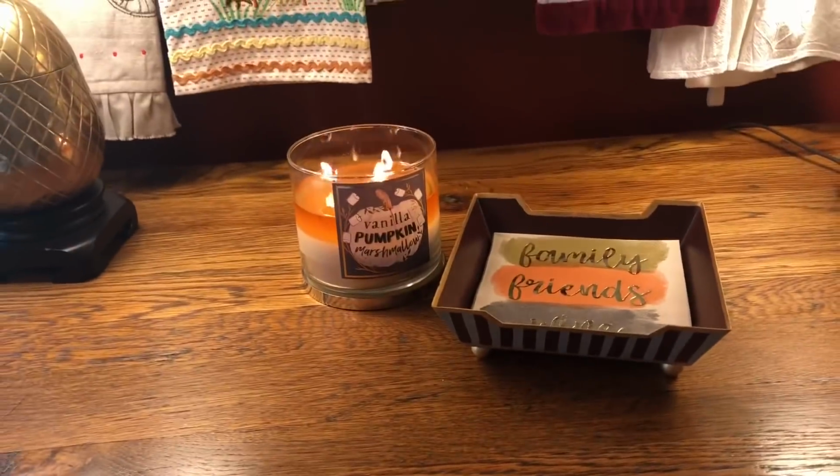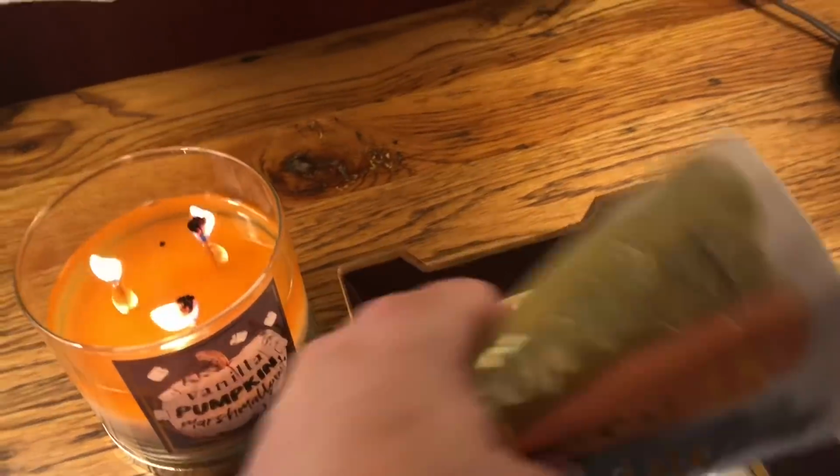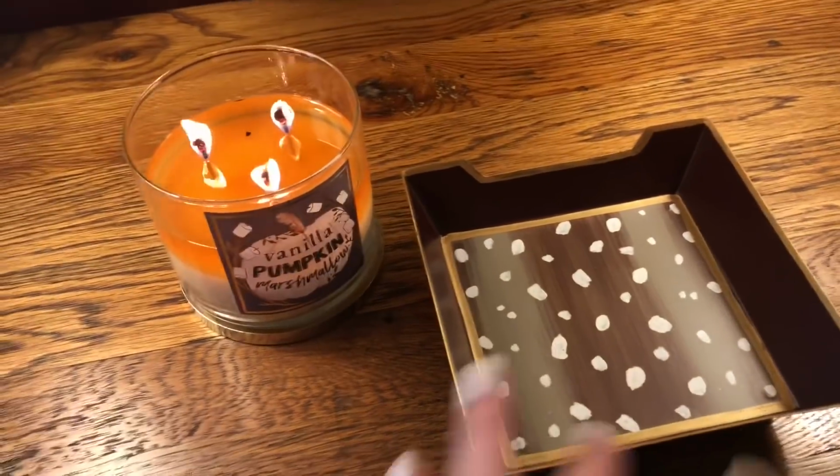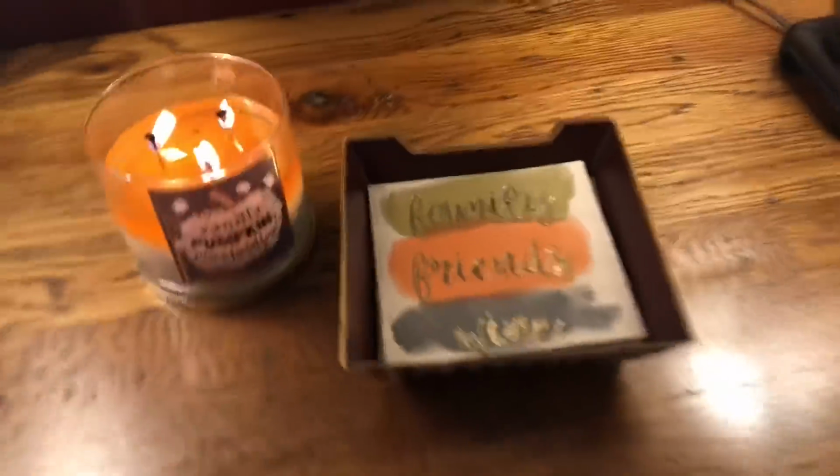You see, and then again, there's just a fun fall candle, Bath and Body Works, and these napkins and this little cocktail holder spoke to me because of the little kind of access print. Those are both from Hermann's as well.